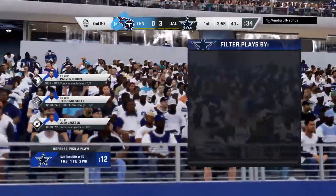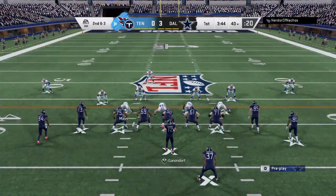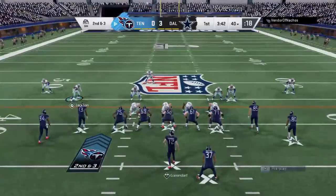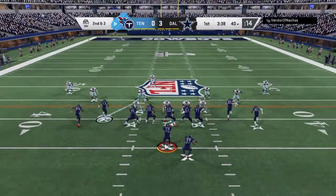But to that point, it's going to be interesting to see the personnel chess match as this one progresses. Yeah, you're exactly right. Can they continue to create running lanes out of passing sets? And if so, it's going to be a long day for the defense.